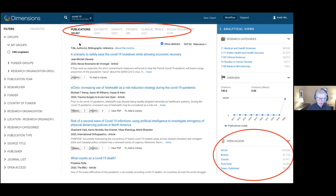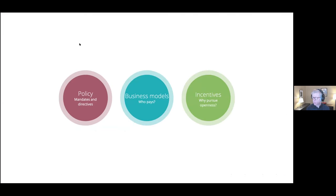What is striking also is how much of that material is available as an open access publication. You can see those broken down at the bottom right of the slide. 150,000 of the 185,000 are open access. Publishers have been good citizens, I will say, during the pandemic in opening up their collections to share relevant research without paywall barriers. And you can see that reflected in the bronze open access with about 60,000 generally commercially published papers that have been made freely available on publishers' platforms. So just an interesting observation there.